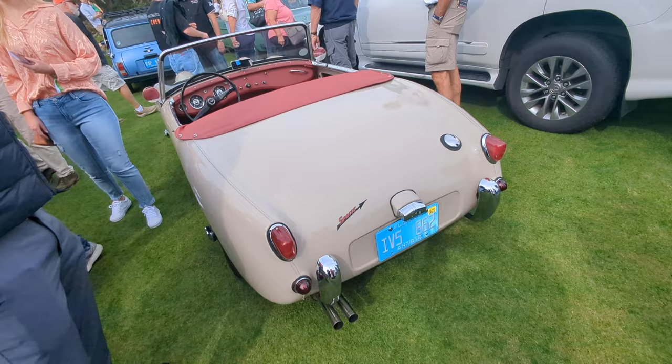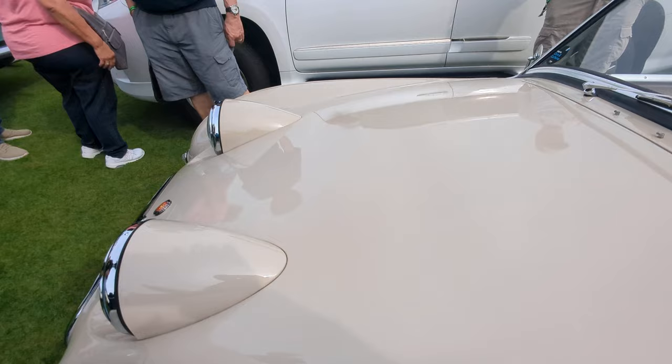Here's an Austin Healey Sprite, bug eye, frog eye, whatever you want to call it. I have a 66 Austin Healey Sprite, and I compare it to my 67 MG Midget. I call it my Spridget video, so look for that one too.